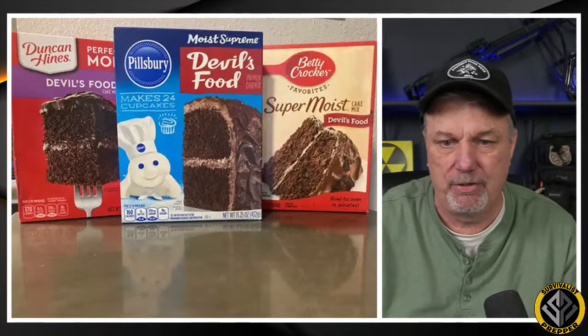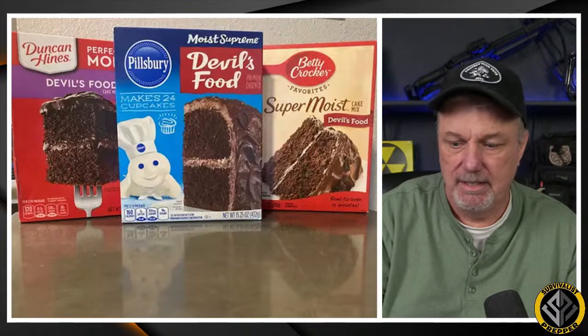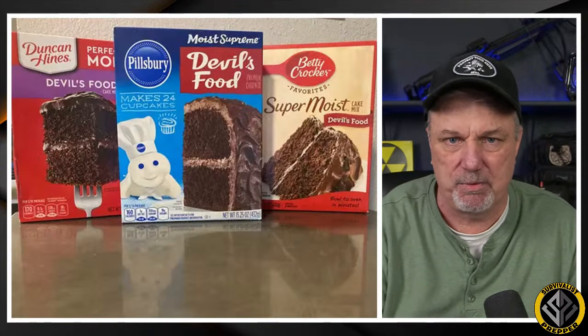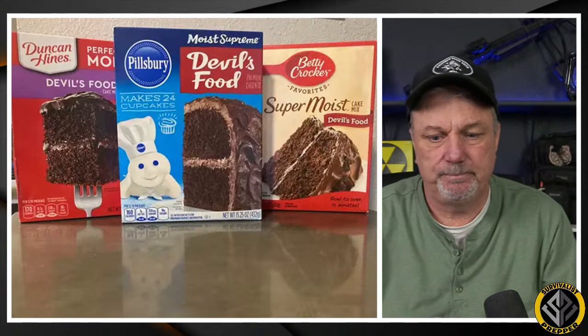But these boxed, prepackaged, powdered, whatever they're called, baking mixes and stuff, we just usually set them there and don't even think about looking at the expiration date because they just last so long. You don't worry about it. But after a while, and I believe it's a long while, it's not like a month or two after their expiration date, it's a while after that, they can go bad, and you can't really tell that it's that bad.